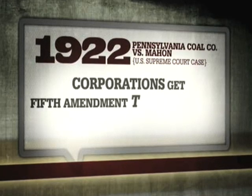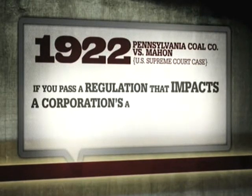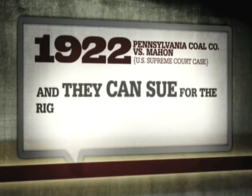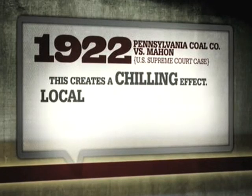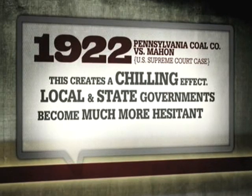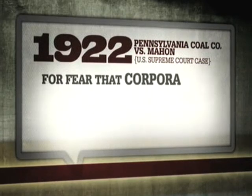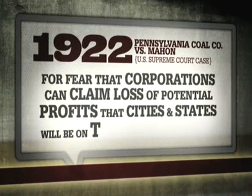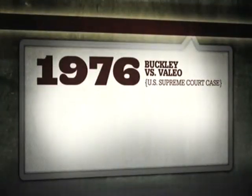Corporations get the Fifth Amendment takings clause, meaning if you pass a regulation that impacts a corporation's ability to make a profit, that is deemed a taking, and they can sue for the right to future profits lost. This creates a chilling effect, and local and state governments become much more hesitant to pass laws in the public interest for fear that corporations can claim loss of potential profits that cities and states will be on the hook to pay. Buckley versus Vallejo, 1976.